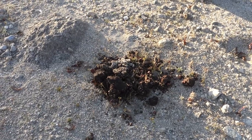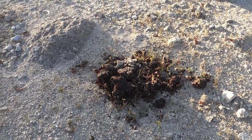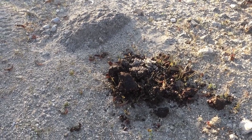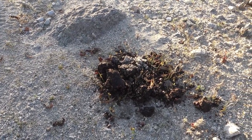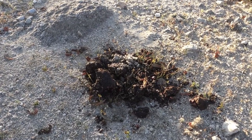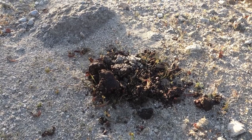Me and Cameron just walking the beach and we found some poop. It looks like bear poop, honestly. It's pretty big, it's got berries in it. And I'd be willing to bet that's probably black bear. About 50 yards from our camp.